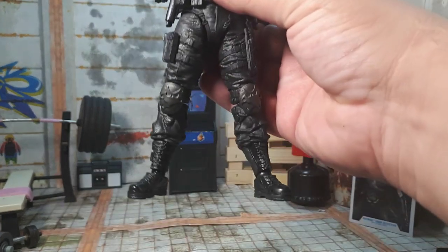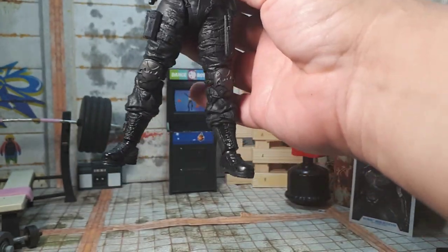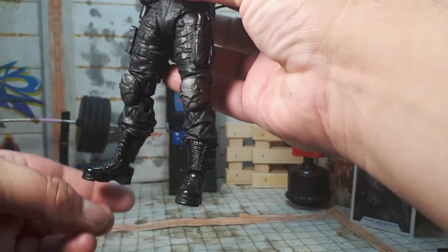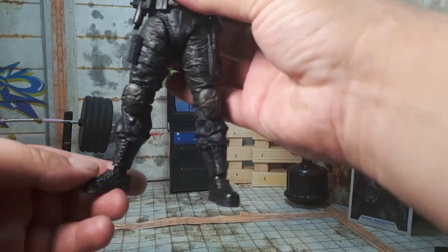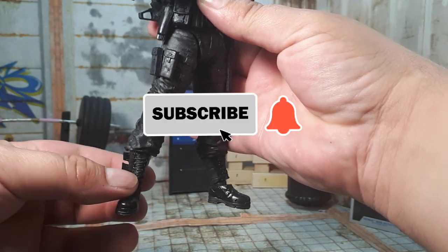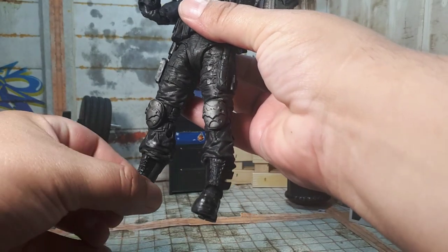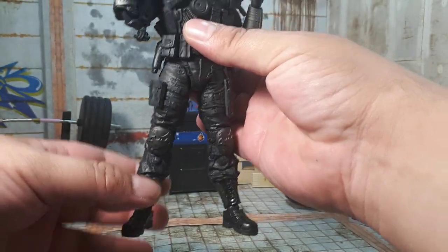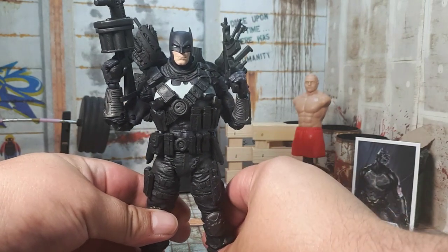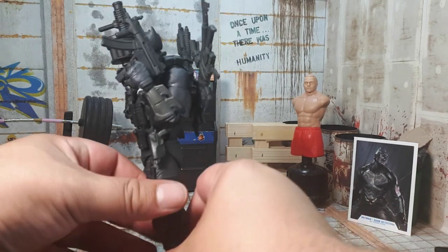The detail on it, the molding, the shin pads. The only crappy thing are the balls and the ankles. So it has that cut there that looks ugly. If it was the one piece where the ball is attached and it's the same size as the ankle and the foot, it looks much better. But this Batman Grim Knight is awesome.